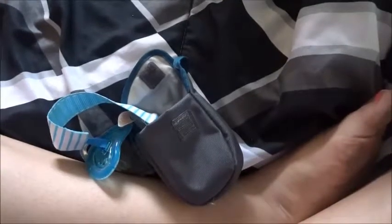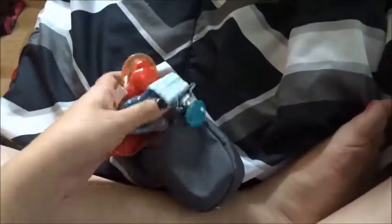And then I have these Latch pacifiers. One is just the normal one, and then the other one has the heartbeat on it. I think it still works. Yeah, so I actually had this with my son and he did not like it, so I still have it.